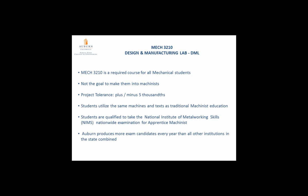The project tolerances that they have to meet for their projects are plus or minus 5,000. Students utilize the same machines and text as traditional machinist education. The students are qualified to take the National Institute of Metalworking Skills, NIMS, nationwide examination for apprenticeship machinists. And Auburn produces more exam candidates every year than all other institutions in the state combined. And that's pretty significant.